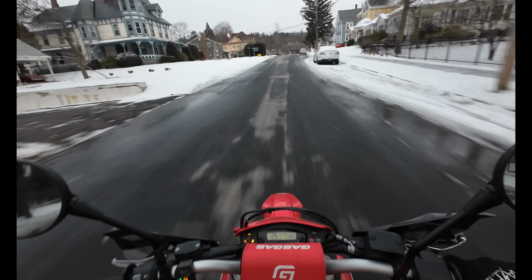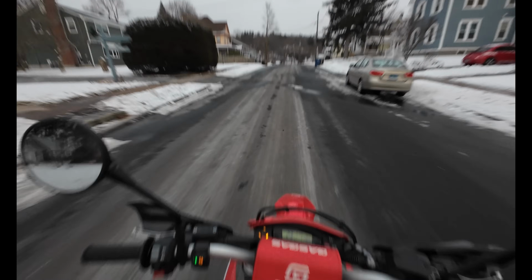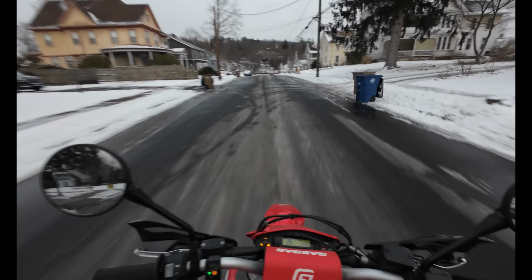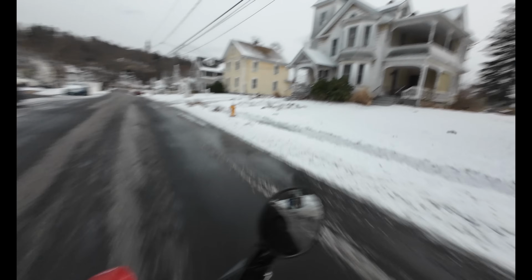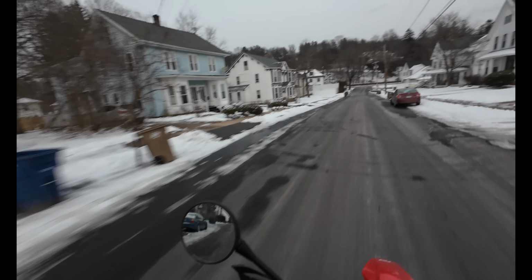You gotta let off the gas. You can't stay on the gas. You need to stretch the thing out or weight the front end a little bit better. But even then, it's really difficult to take the front end down.